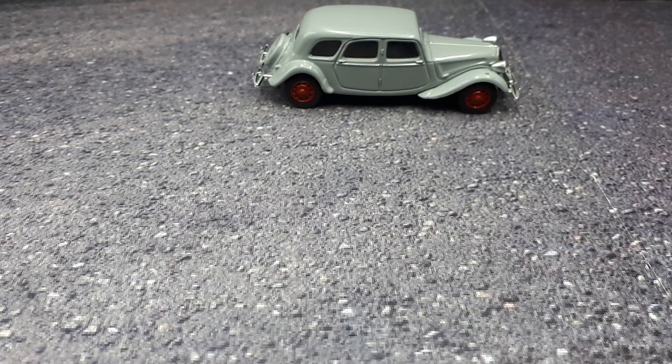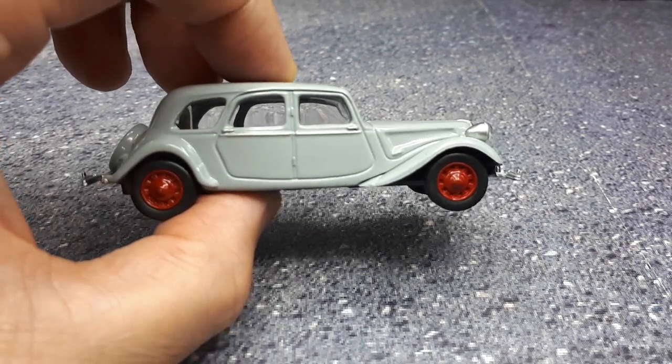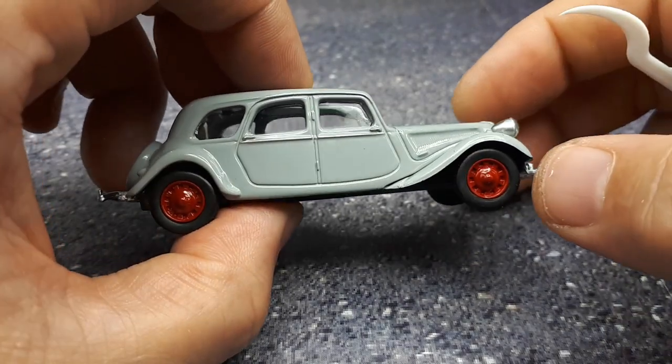That's too bad. I was hoping it'd be 1:64, but I just don't know of a model this small of this car, so if anyone knows of one, this 1:64 scale that's nicer than this, please let me know. I might consider getting it.